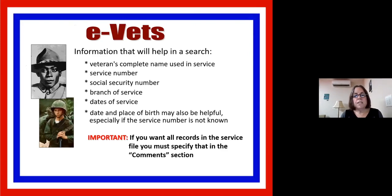Now, with the eVets system itself, the more you know, the better it is. The more you can fill in on this online form, the better. Veteran's complete name and the name they used in service, and that's important.